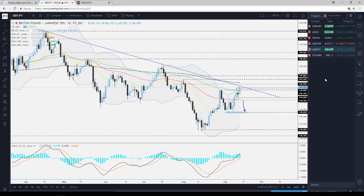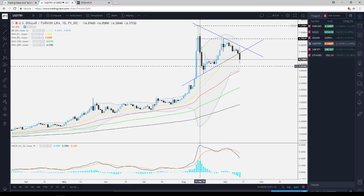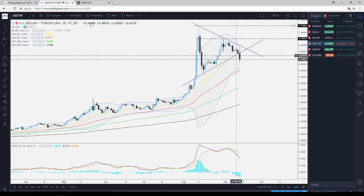And the last pair that I really wanted to touch on here is USD Turkish Lira. Now, as you are aware of the news, the Turkish Central Bank came out hiking rates today by 625 basis points. So as you can see, the lira strengthened on that.